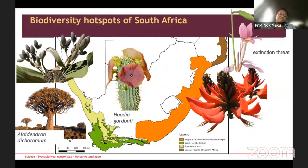And places like Namakwaland and the succulent Karoo, we've got plants like Hoodia gordonii, which featured quite prominently in the natural products industry at some particular stage. And then other iconic plants like the Aloidendron dichotomum, which is being used as a species to study climate change. And if you look at Namaqualand and well into Namibia, Welwitschias, which are very known as being quite majestic, having a very long history, and just really quite unique plants that are found in these different spaces throughout South Africa.